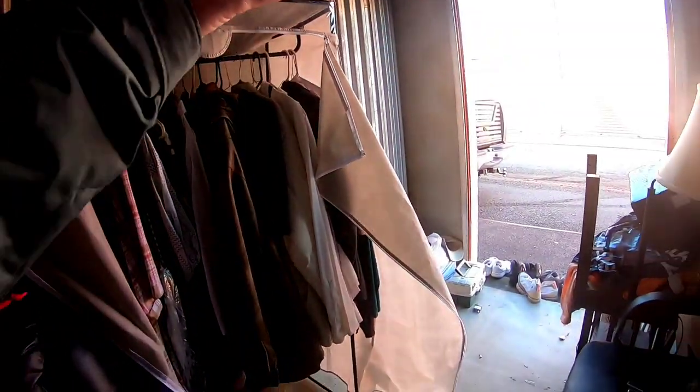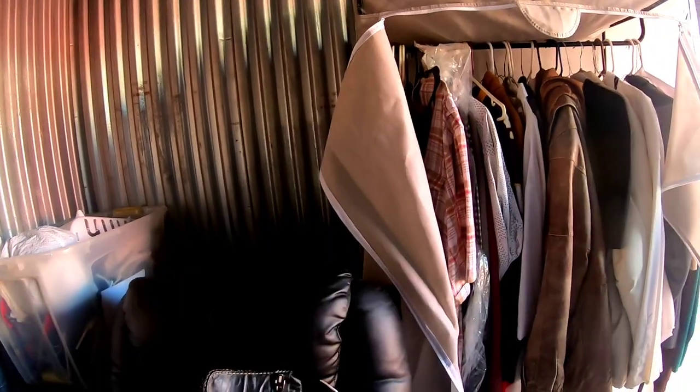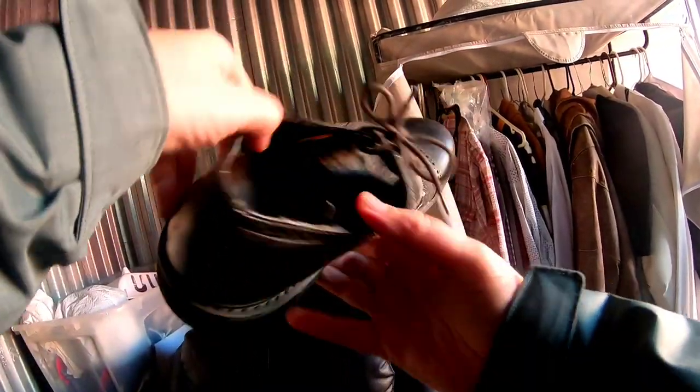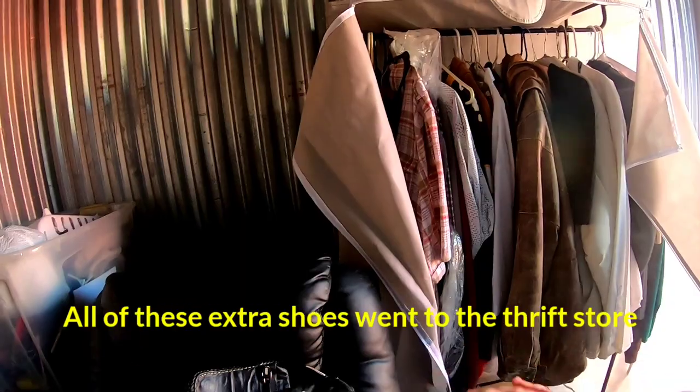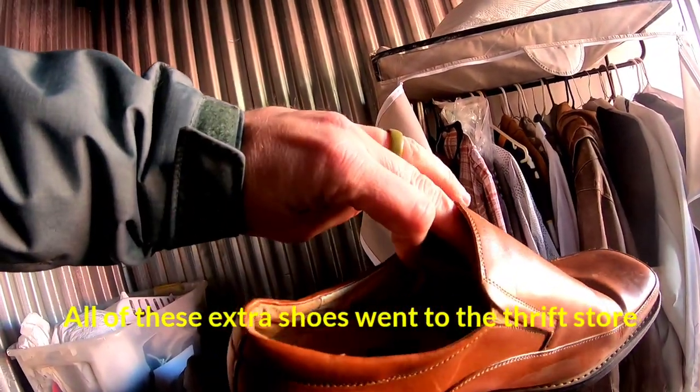So we still got this to go through. We got a luggage bag. Looks like a fishing rod, an office chair, and totes back there. Let's see what's in this bag. Oh, more shoes. Okay. There's some more dress shoes. These will be great at the thrift store.